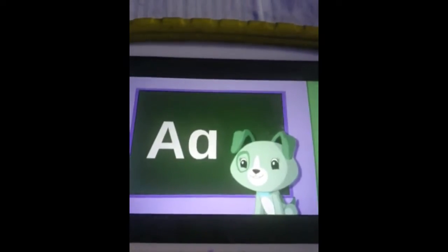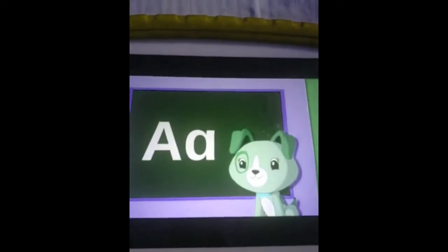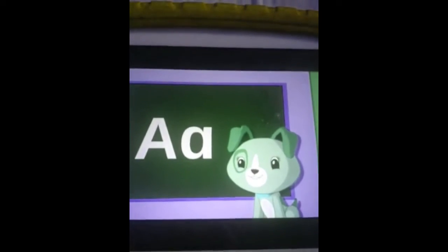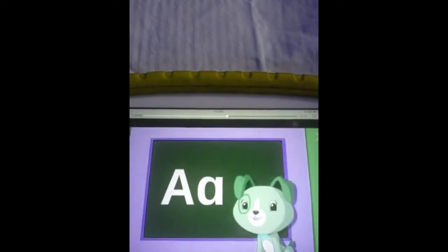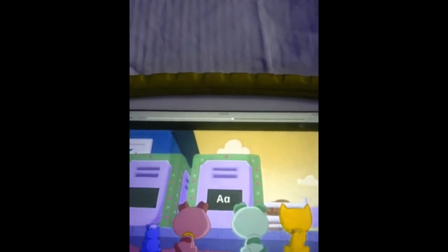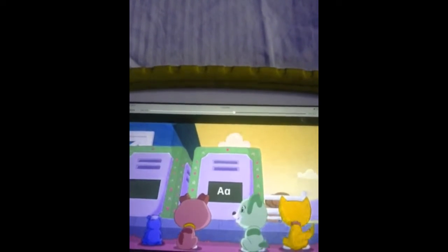Well, Scout, every letter has two different versions: an uppercase letter and a lowercase letter. But they're both the same letter. Okay, kids, do you know what this letter is? It's the letter A. The A makes the A sound.